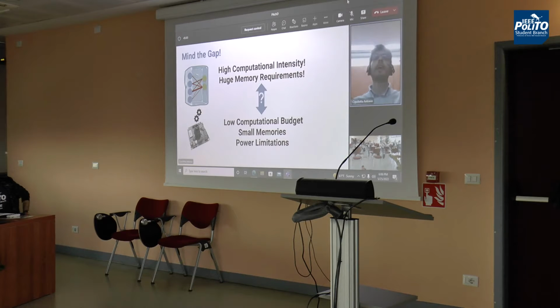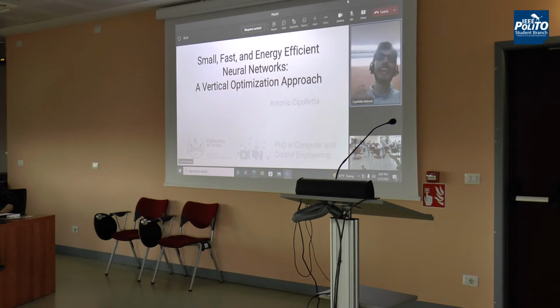But at the same time, this paradigm shift also brings a huge technical challenge. On one hand, we have these neural networks which are very computationally intensive, and they also have huge memory requirements. On the other hand, we have these embedded systems which are tiny devices with low computational budgets, small memories, and severe power limitations. So here we need to find a way to bridge this gap. And here comes the work that I've done during these years of PhD, where I tried to build smaller, faster, and more energy efficient neural networks through a vertical optimization approach.